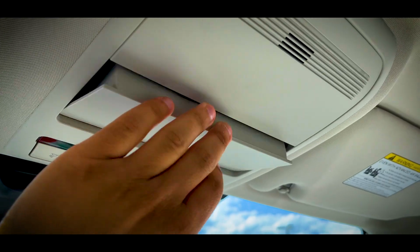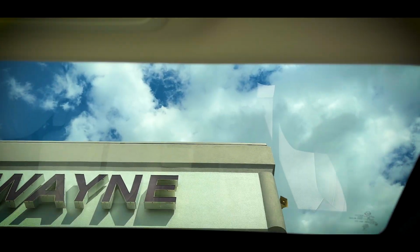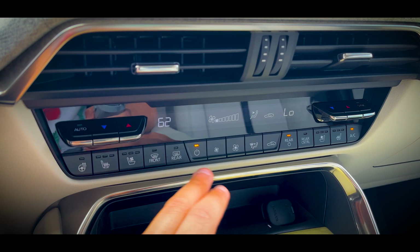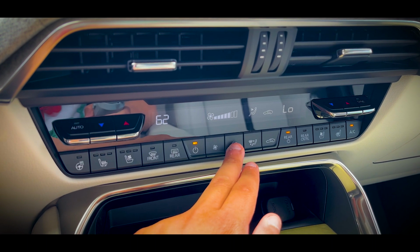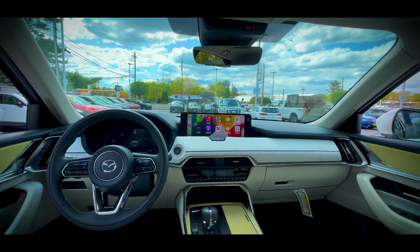Up above is a sunglass holder, as well as seatbelt warning lights for rear passengers, and a nice large panoramic moonroof. The climate controls are straightforward and simple to use, and I'm happy to see Mazda went with a symmetrical setup for the air vents. They've done some weird things with that on some of their other cars.